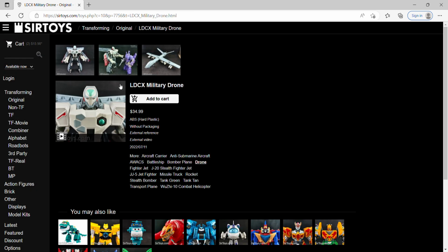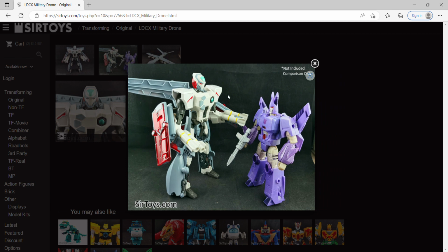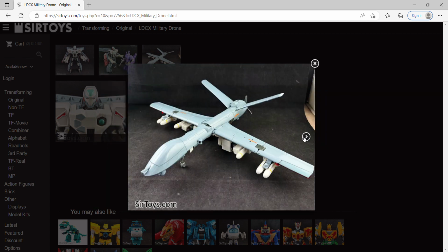Then we have the drone. Now, I have to admit, this one, from what I've seen so far, is actually my favorite. I'm going to say a robot, but it looks like just a box, a military robot, a drone, lifeless, killing machine sort of thing. You can see him there next to Cyclonus. Again, he does have some back kibble, but yeah, I quite like the look of this one, actually. And again, vehicle mode, really, really good again. They kind of nailed it.